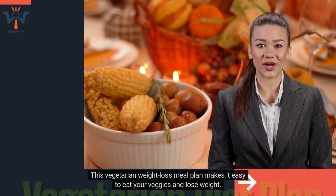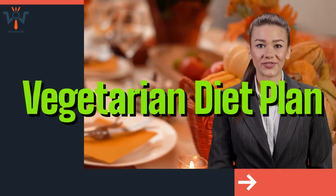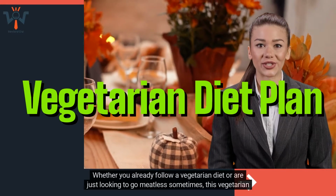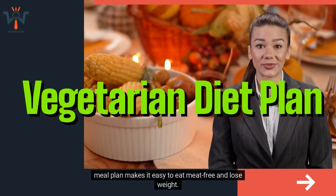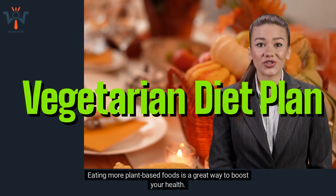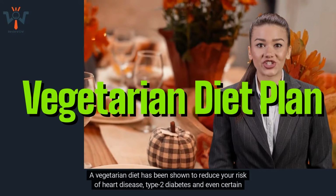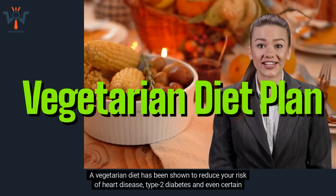This vegetarian weight loss meal plan makes it easy to eat your veggies and lose weight. Whether you already follow a vegetarian diet or are just looking to go meatless sometimes, this vegetarian meal plan makes it easy to eat meat-free and lose weight. Eating more plant-based foods is a great way to boost your health.